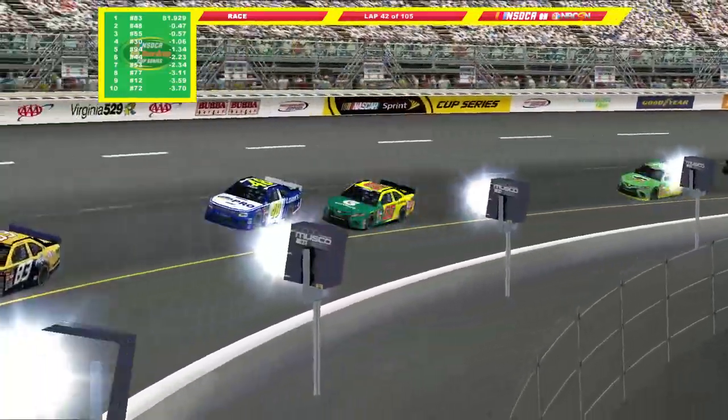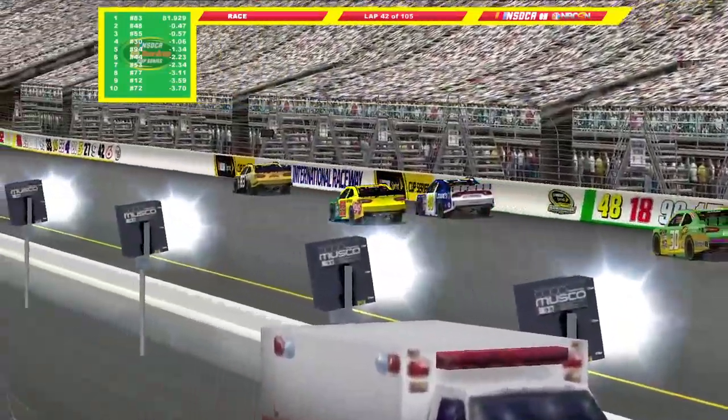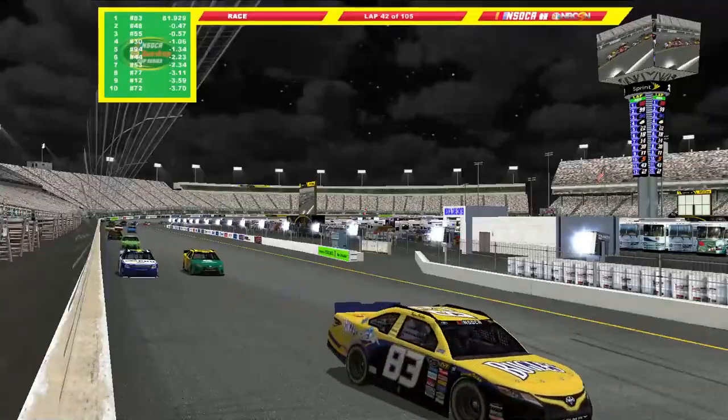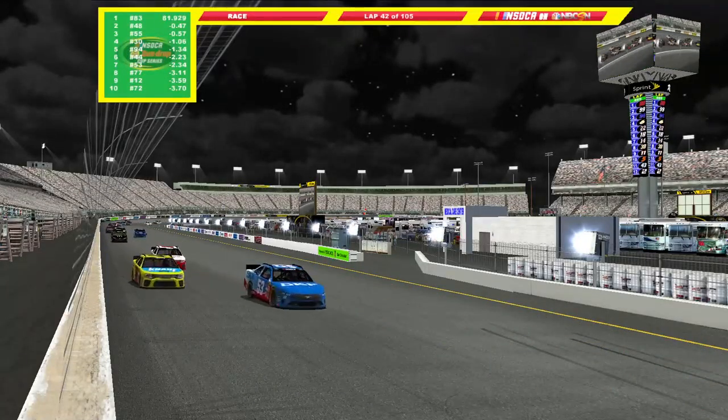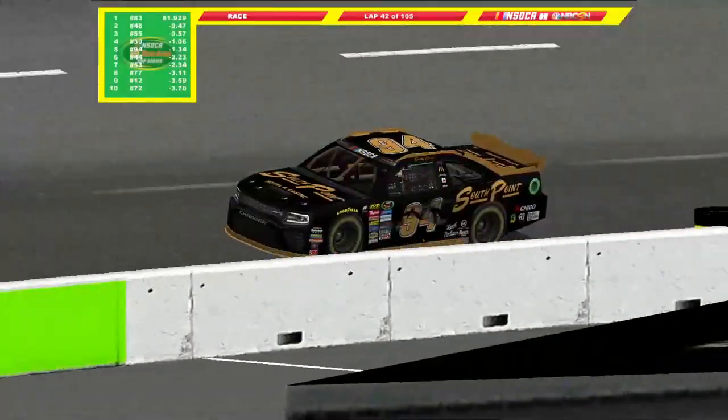Battle for second starting to heat up. Morris is all over the back of Jefferson. Might have gotten him loose there as they're going to go side by side for that second spot. Morris back to the bottom, trying to defend those Toyota boys up in front. But Morris now going to try to clear himself into second.